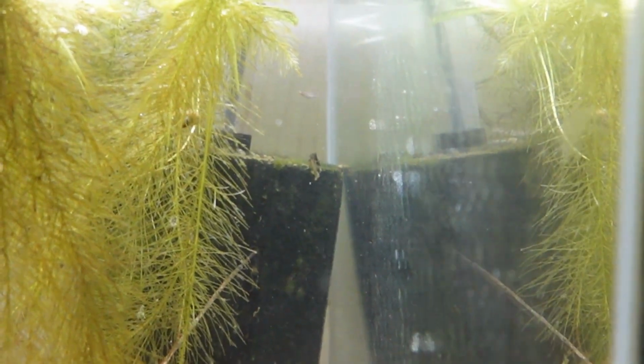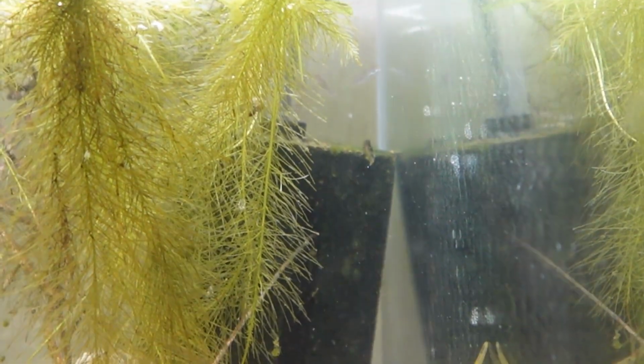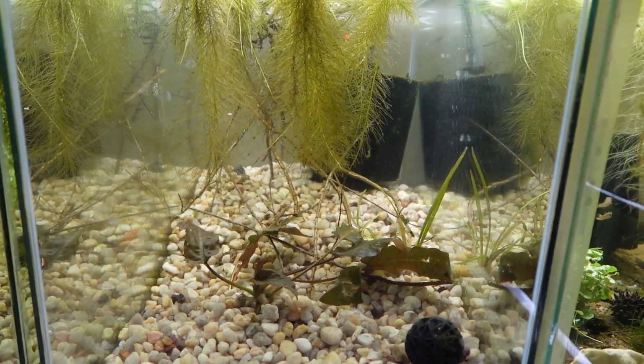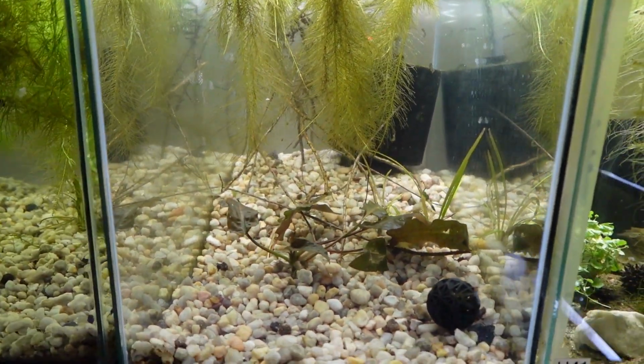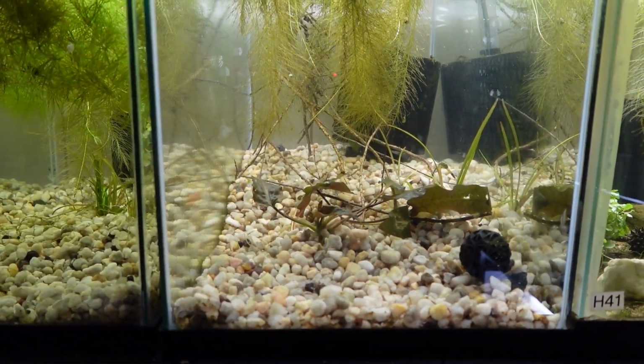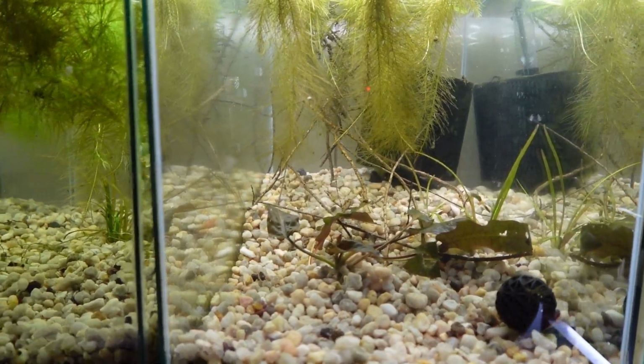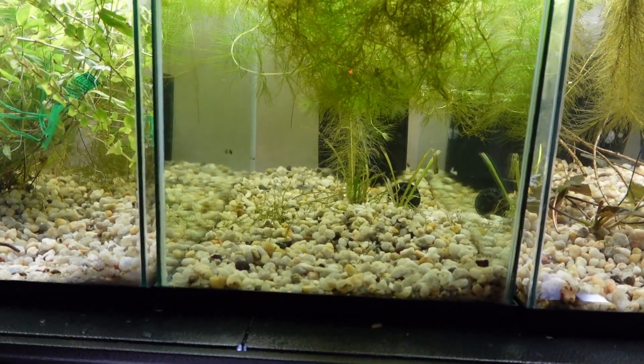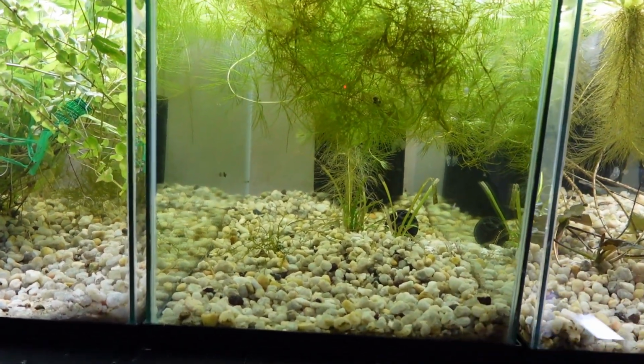It looks like they're all hanging out over here. They're kind of scared of me, which makes sense. They just got in the fish room, so they don't know that I feed them yet. But they're all the way in the back, so we may not get a great look at them today. And then in this tank, I'm going to have to figure out what else I want to put in this tank.